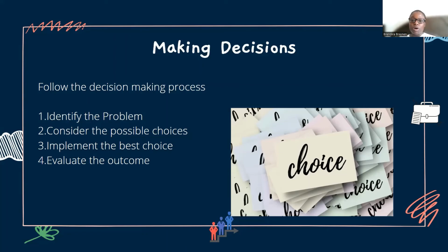What are the possible choices? Well, I can ask for some more time. I can try and fix my printer, or I can ask somebody else in the office to print it for me, or I can take it down to a printing shop and get it printed. Think of all of the possible choices before you actually make the decision. Once you think of your possible choices, identify the best one.